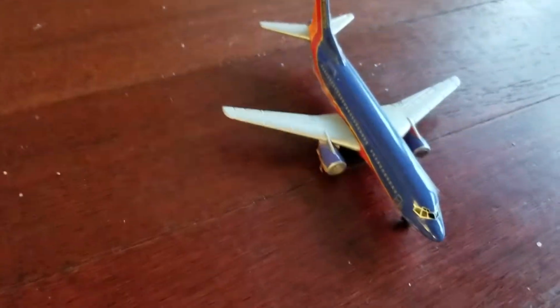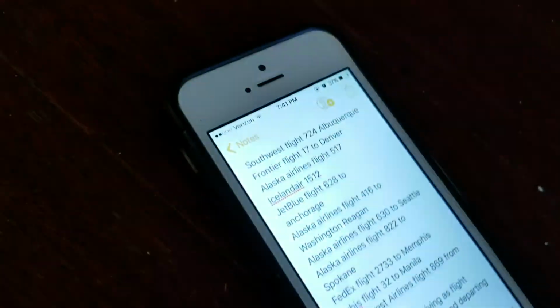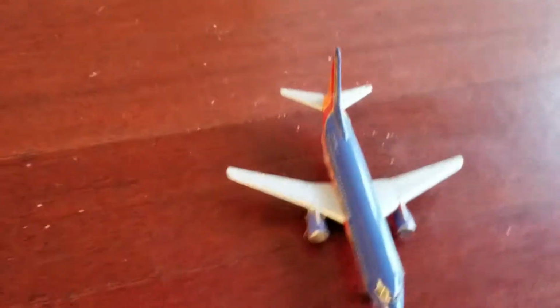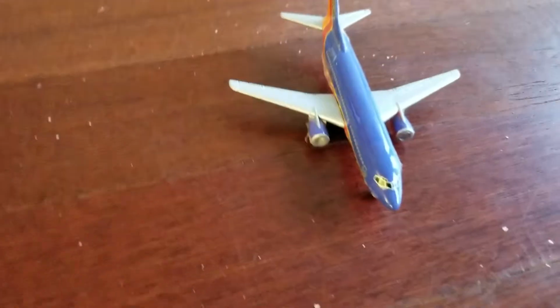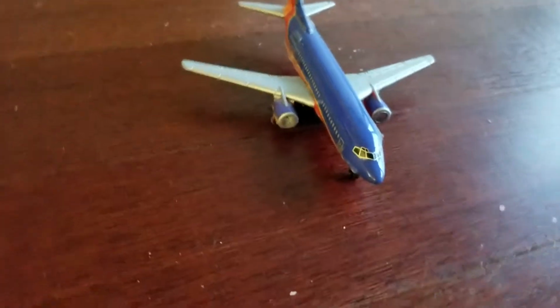Southwest 737-700, just waiting for the MAX to taxi out, and then it'll pull into that gate. It just landed from Oakland, and it will be heading out to Denver.